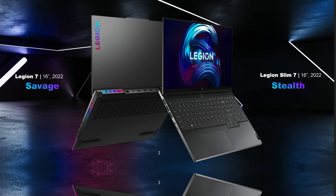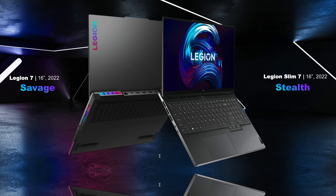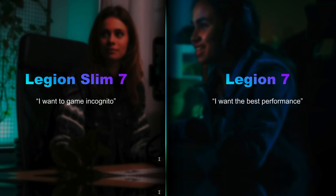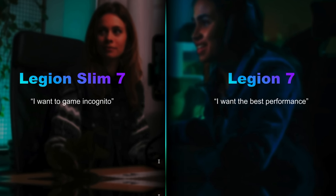Pretty interesting, pretty good value as well. We have the Legion 7 as well as the Legion Slim 7. They're both 16-inch laptops, except obviously, as the name implies, one of them even more slim. The way they're pitching this on the slim model is that it's going to be a little bit more incognito, a little bit more stealth. The Legion 7 is going to be the performance offering of the two, though both of them are going to be more than capable for whatever games you want to throw at them.